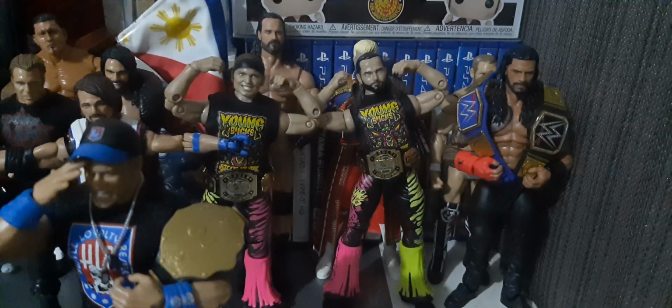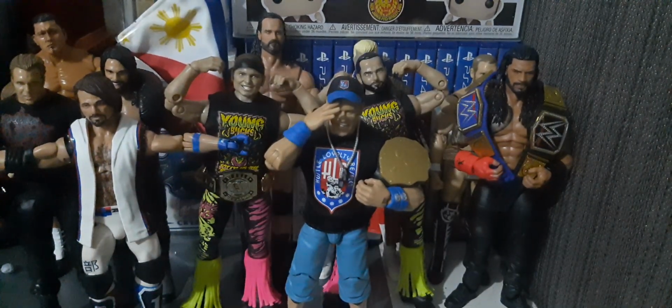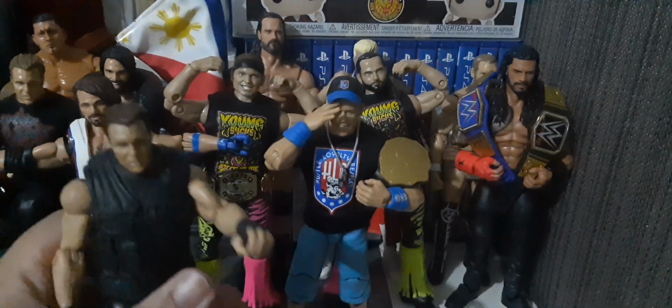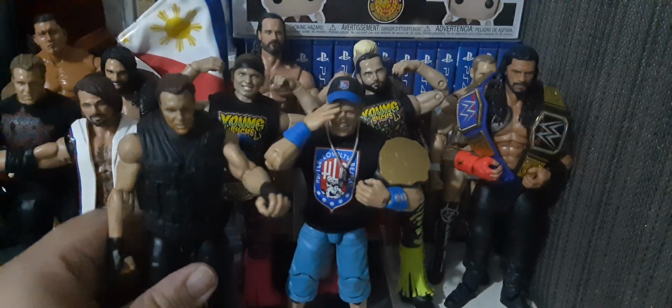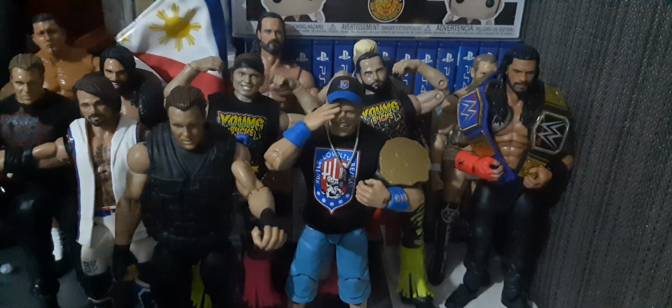It continued so much. I ended up wasting a lot of money on those figures, which I'm going to segue into next. This is me just being happy with the figures that I got. It's the Shield figures. They are all Elite. No, not AEW. They are Elite figures, but there's some damage in the vest that they have.